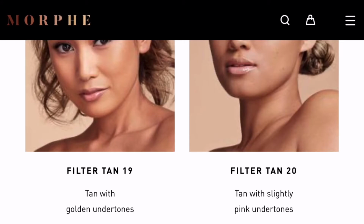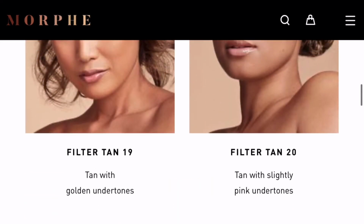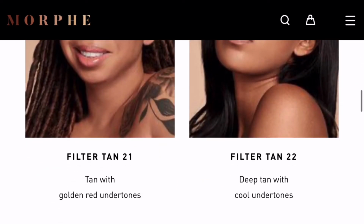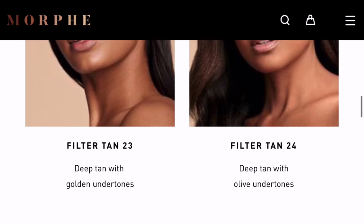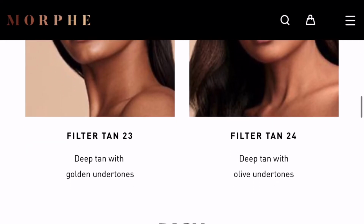Okay, so before I go into the shades, I did want to go into the Morphe website and just show you how they are described there. So let's start. I started with Filter Tan 21. I could tell off the bat that it was too light for me, so I did not even bring it here. Filter Tan 22 is deep with cool undertones. Filter Tan 23 is deep tan with golden undertones. Filter Tan 24 is deep tan with olive undertones.